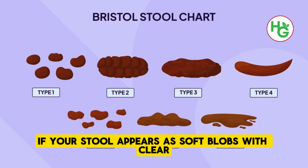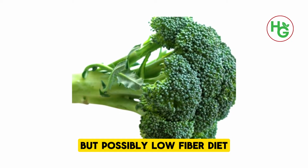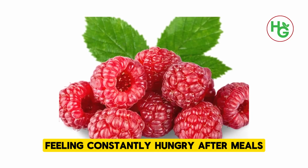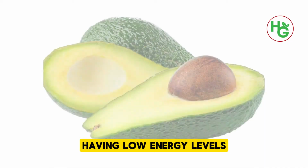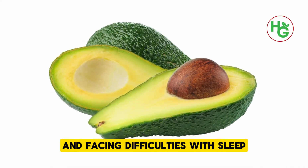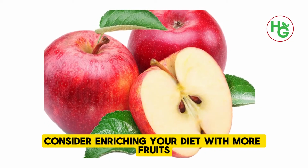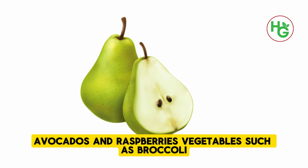Lack of fiber. If your stool appears as soft blobs with clear-cut edges and passes easily, it generally indicates a healthy but possibly low-fiber diet. Other indicators might include feeling constantly hungry after meals, experiencing insatiable food cravings, having low energy levels, and facing difficulties with sleep. To address a fiber deficiency, consider enriching your diet with more fruits like pears, apples, avocados, and raspberries.